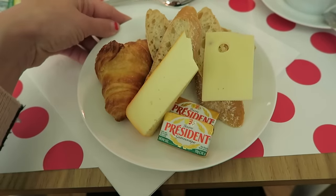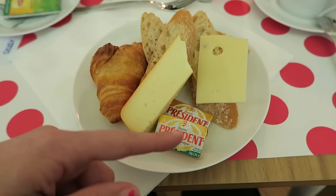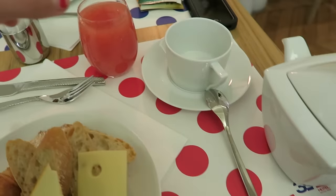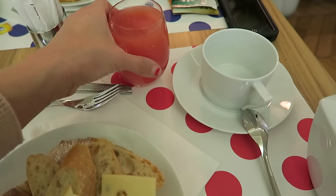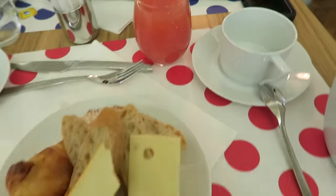Oui, oui, mon chéri. Morning or bonjour. Bonjour. We already checked out, but not before we had an awesome breakfast. French themed breakfast. I have baguette, croissant, fromage, butter, and over here I have a pot of tea and some grapefruit juice. This juice is also so delicious. It's fresh. Really good start of the day. I love the breakfast at this hotel.